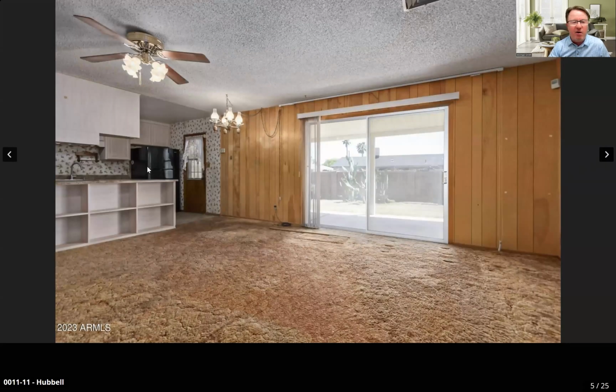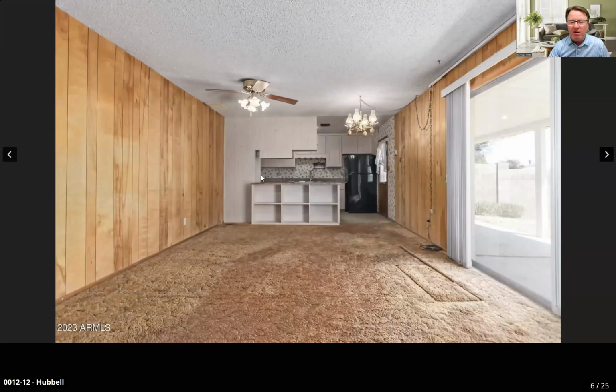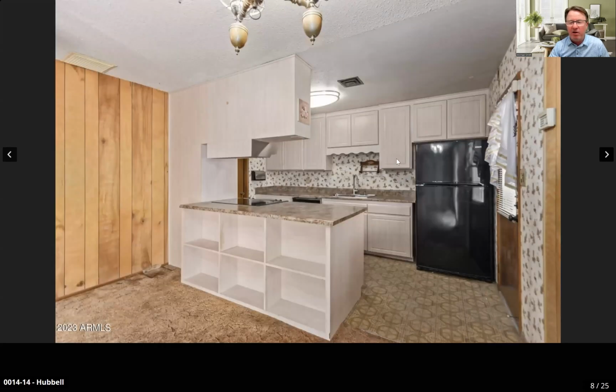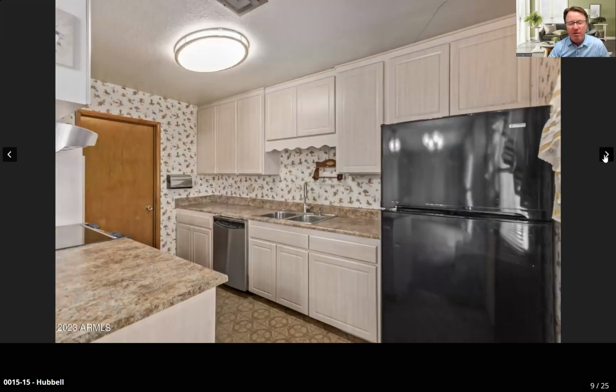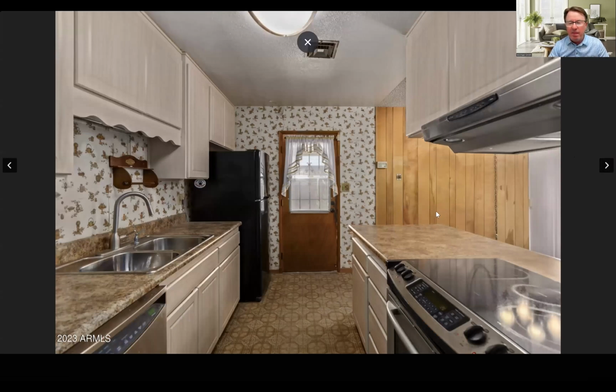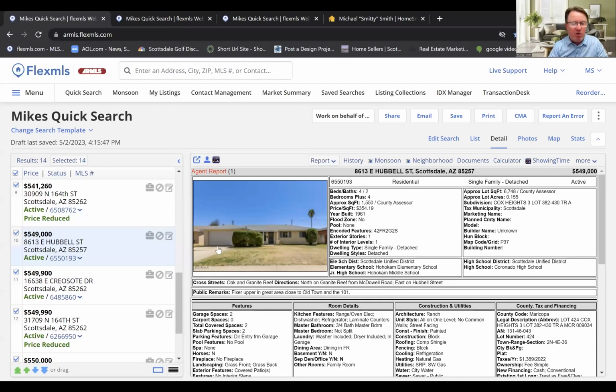Look at the kitchen over here. Now they opened this up a little bit to the living room, but you can just see you have old paneling. This is all closed off here. This is definitely a fixer-upper. Look at these original. Oh, these aren't even original cabinets. They've been updated. It's just how small the kitchen was. But the bones of this house is basically what you get in South Scottsdale. And this did not have a pool.